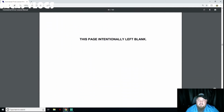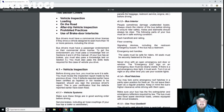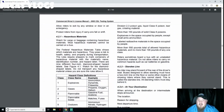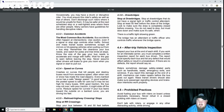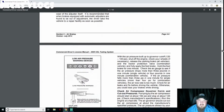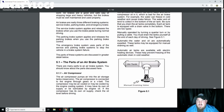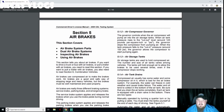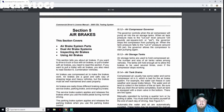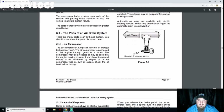You're going to start noticing stuff that, passenger safety, we don't have to worry about that. You're going to start noticing the stuff that repeats itself. Try and get down here to air brakes. A lot of people have problems with the air brake section. If you don't understand mechanics and you never really worked on a vehicle, pay extra careful attention to this section.